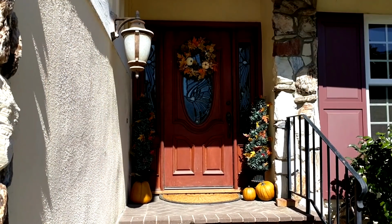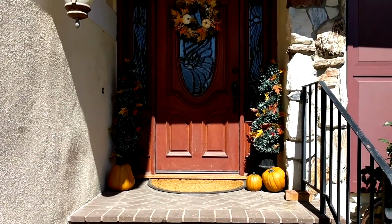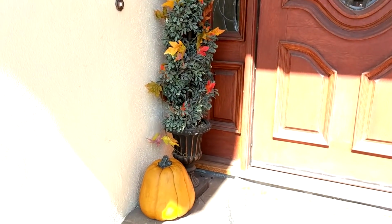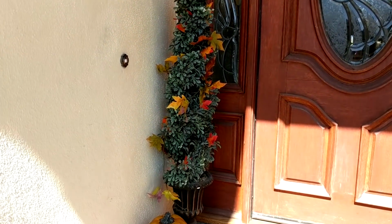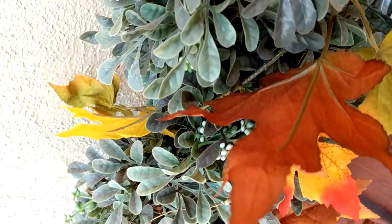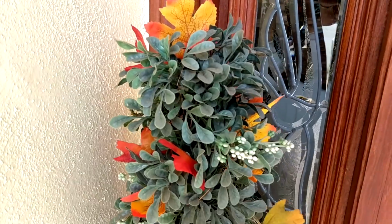Here's my front entryway. It's a little hard to see right now because it's quite sunny, so some of it is in the shade and some of it's in the sunlight. But I have two topiaries, one on either side of the door, and I have just wrapped around them some Dollar Tree garland, and then I've also stuck in some random Dollar Tree leaves.